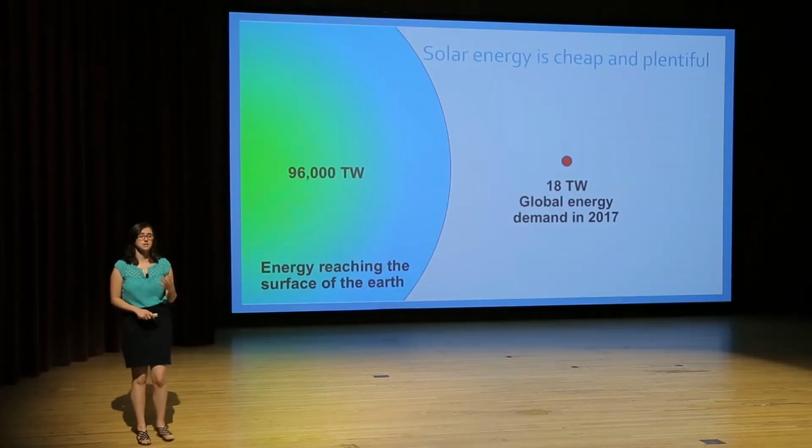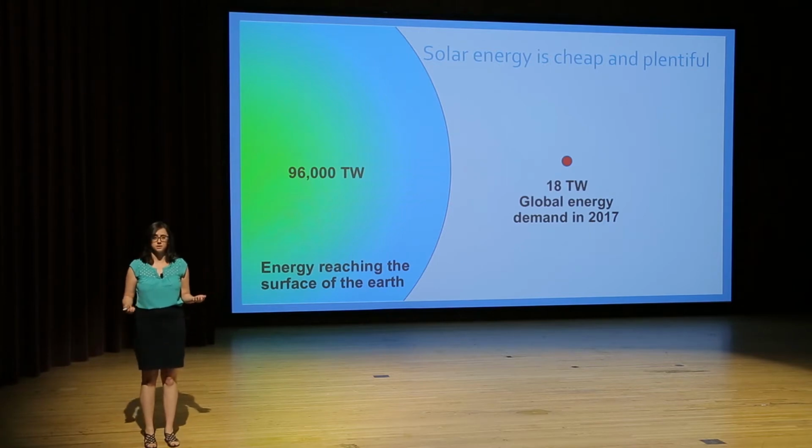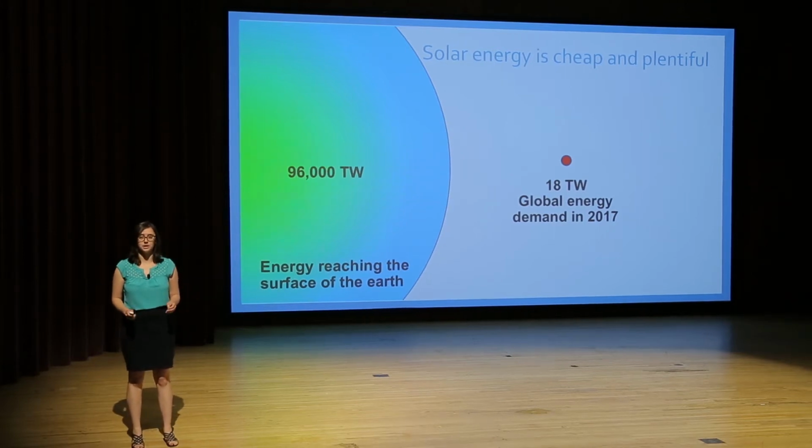The sun is an exciting possible source of alternative energy. It's safe, it's cheap, and above all, it's plentiful. In 1 hour, the sun hits the Earth with 96,000 terawatt hours, which is more than 5,000 times the amount of energy the world consumes in that same span. In fact, it's estimated that in just 1 hour, the sun hits the Earth with enough energy to power our needs for an entire year.